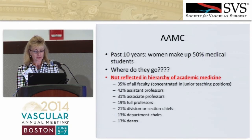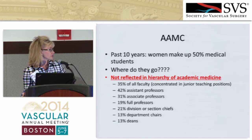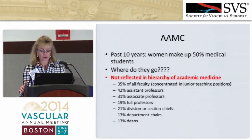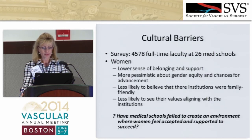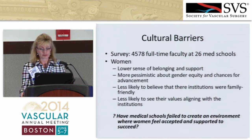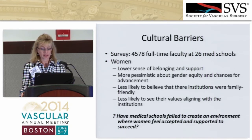You can see the numbers here, 35% of all faculty. Usually the women are in junior teaching positions. If you go down the list, which goes higher up in the hierarchy of academic medicine, the numbers get smaller, and 13% of deans, and I suspect that number is much less this past year. It's been published and looked at in a large survey of almost 4,600 full-time faculty at many medical schools across the country about women and barriers in academic medicine.